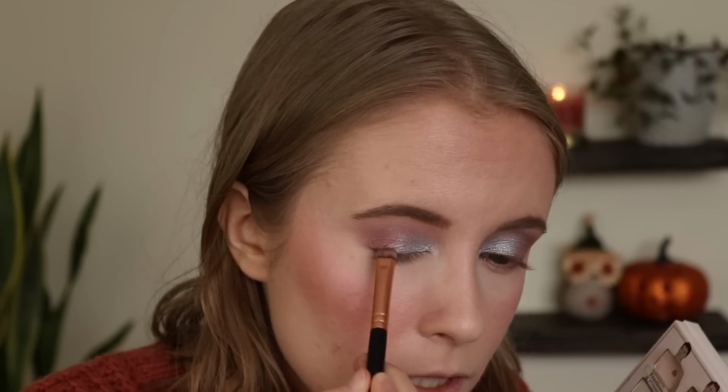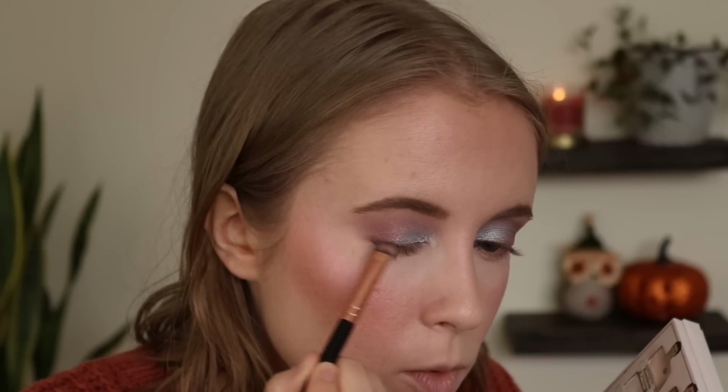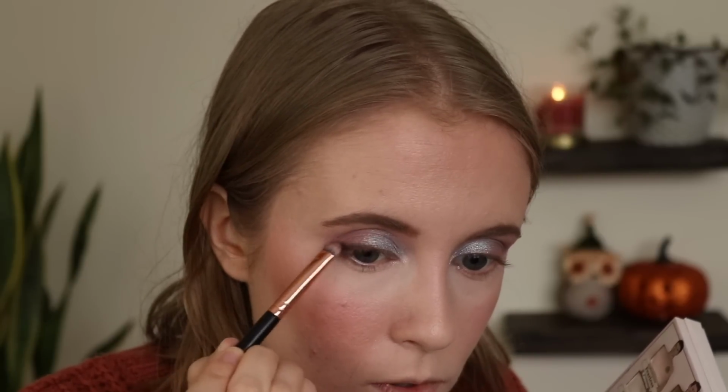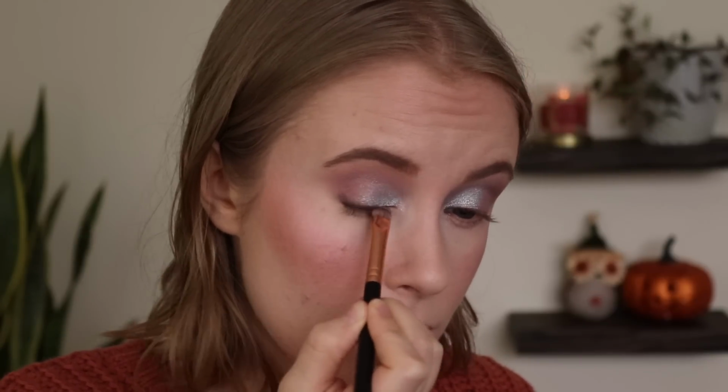Yeah, I think I've been a little scared away from this just because it is so metallic, but you can definitely sheer it out. Okay, I'm gonna go into the shade Friendly, which is that deep plum. Oh, this is a really lovely palette. It's certainly not the most incredible quality high-end palette. The shades are more on the sheer to buildable side. They're just so beautiful. I always end up with just such a pretty soft look.